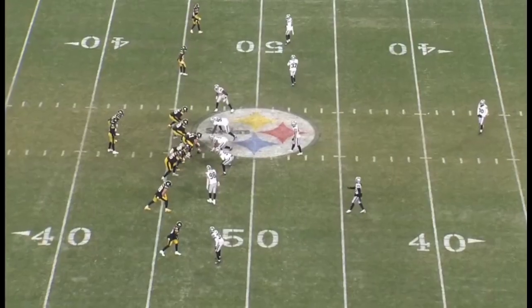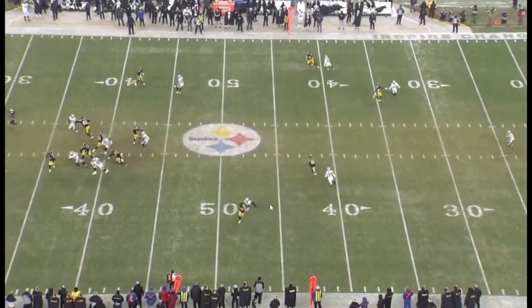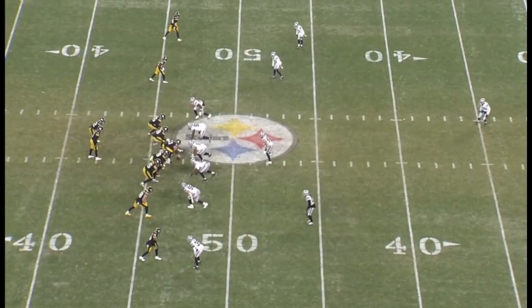Freiermuth finding grass, not just sitting. He's going to run away from this defender, basically calling that man coverage with how close this defender is, and making himself open, being able to box himself out. And again, a really nicely thrown pass by Kenny Pickett on the move.